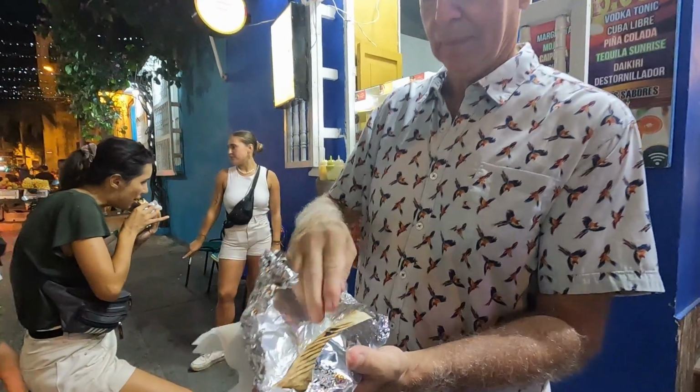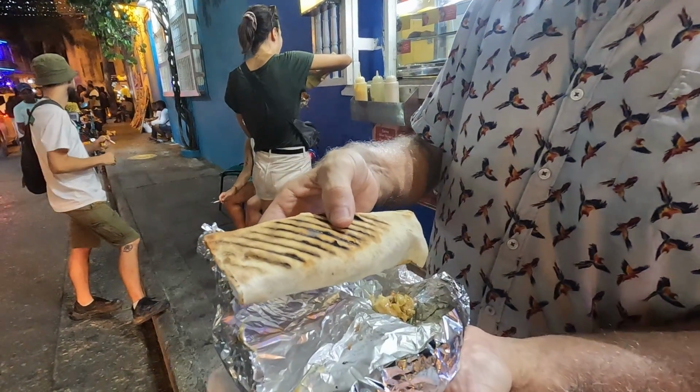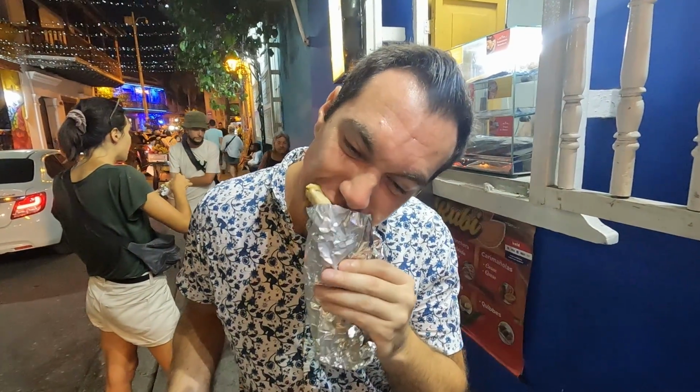We also chose to get the chicken shawarma with tabbouleh salad and chickpea hummus, which was a fairly decent size. And I thought that it tasted pretty good with some of the guacamole sauce on top, even though I made a bit of a mess, as usual.